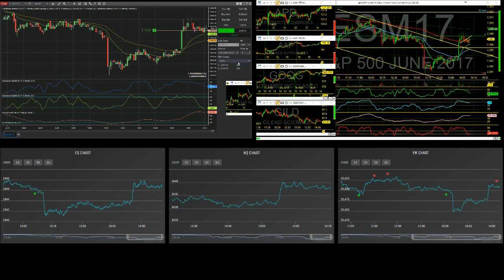Ladies and gentlemen, the triple stochastic flag setup. Thank you very much. I am still working on this right now. I wanted to show you another chart as this continues to play out.